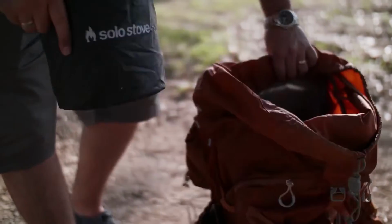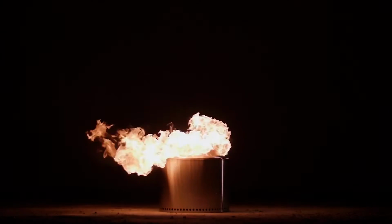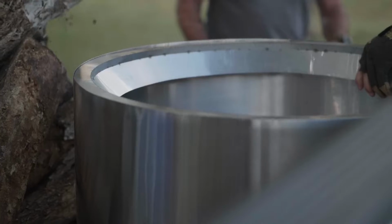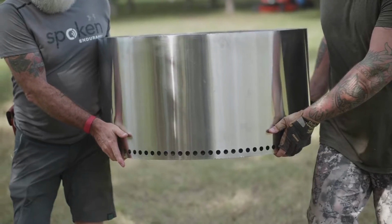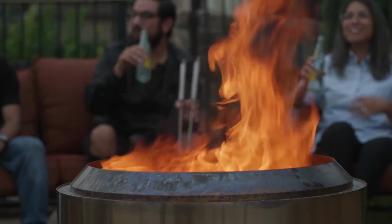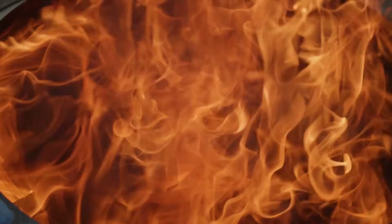We've made products for the backcountry, the car camper, and the backyard. But when it came to our largest fire pit, we noticed one size did not fit all. You asked us for a bigger flame, and that's what we made. Introducing the Solo Stove Yukon, the biggest fire pit we've made yet. Same amazing flames, same efficient design, just way bigger.